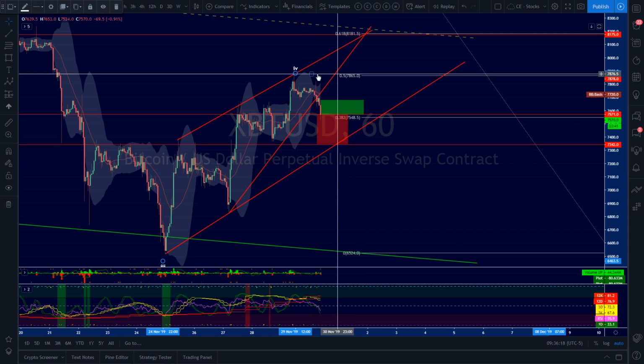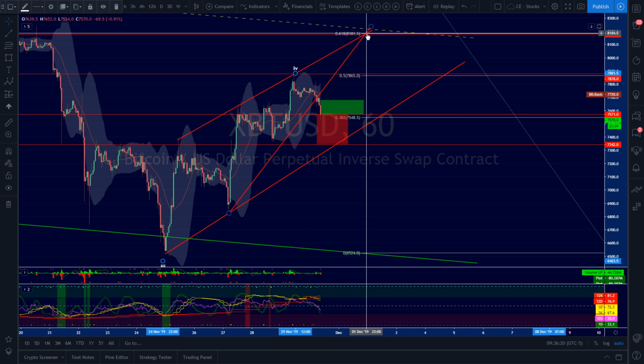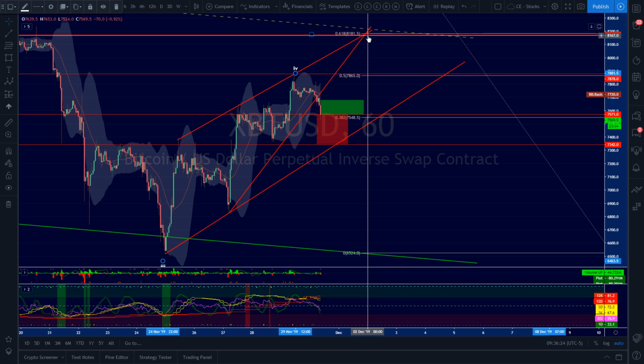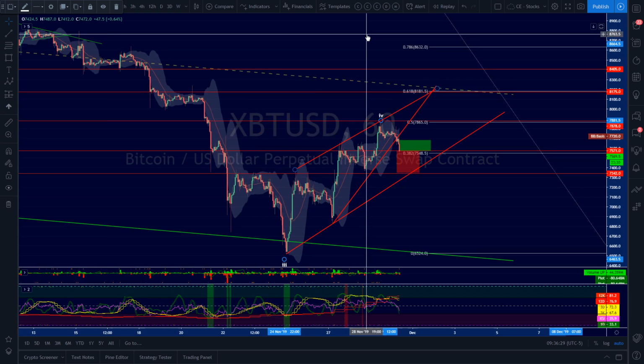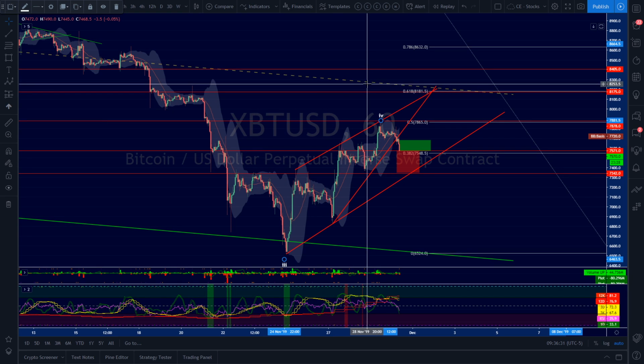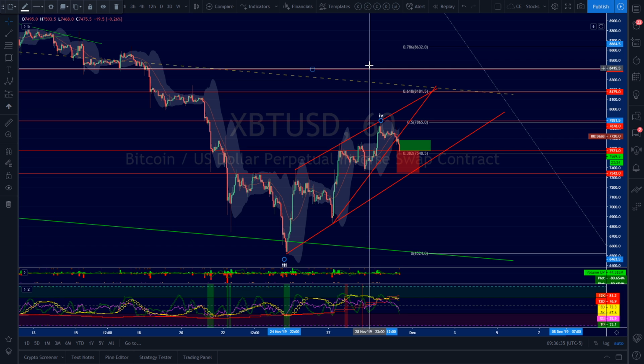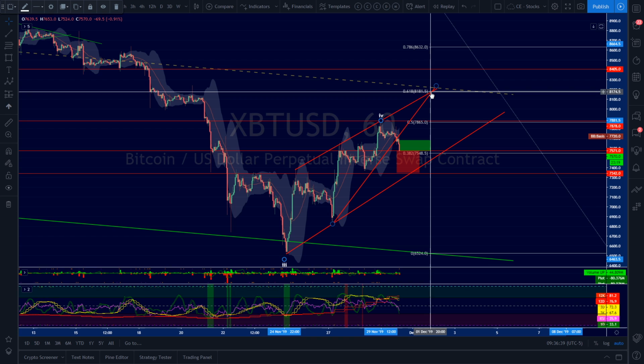Okay, so if we do extend up and beyond this, then I do think that layering bids in this range, even though it is a wide range to be layering bids, I would layer them up to 8,200. And as far as taking a stop, right? So taking a stop probably at 8,400. If we get up here to 8,400, then the short here at 8,200 is probably a bad trade. So just keeping that in mind.